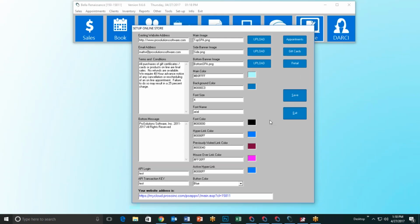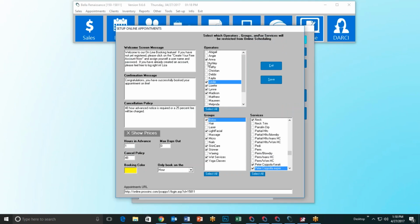Now, I want to be able to have my customers book their own appointments online. So I need to press this appointments button, and it brings up a brand new window for me. Set up online appointments. Again, we're going to start from the left and work our way down, then we're going to move over to the right and work our way down. Okay. So first is our welcome screen message.